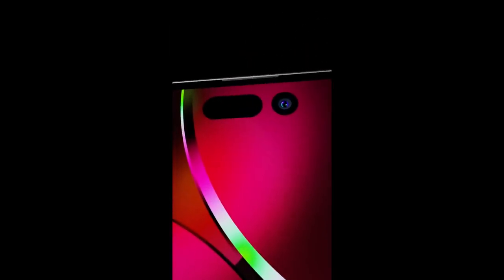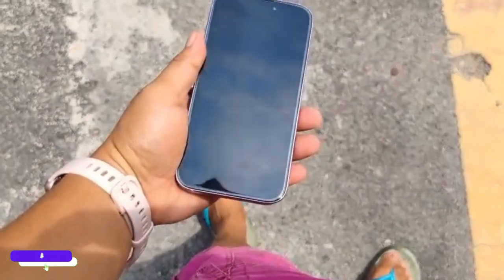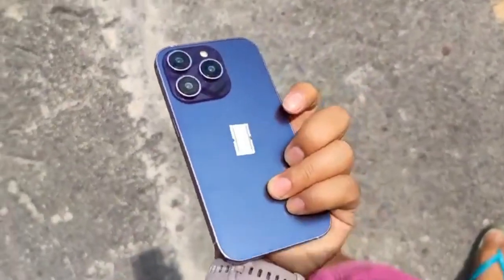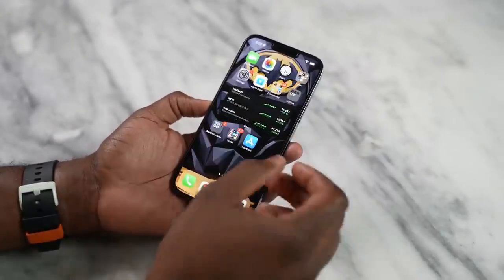Now, according to the source who already got hands on the iPhone 14 Pro Max and shared his thoughts, he said that the pill hole display doesn't make much difference once you get used to it, and the phone is quite heavy, almost feels like a brick. As the event date is revealed, the picture is conveying something very important.